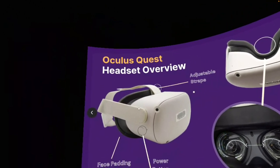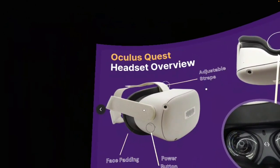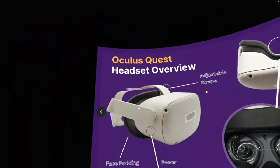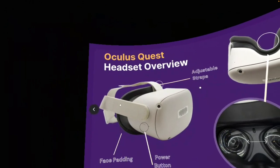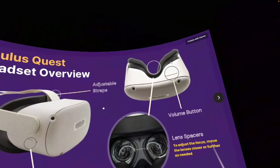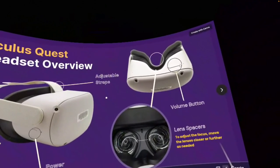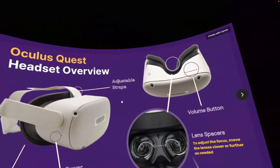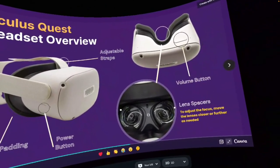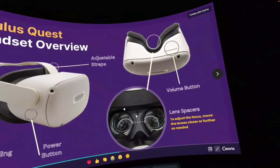Silicone padding. And the strap is slightly different. It only has one Velcro strap, and that's on top. The headband itself is more cloth. This part is not plastic. It's all cloth, essentially. The volume button is in the same spot. It's on the right side as you're wearing, on the underside of the visor. There's no lens spacing slider for the Quest 2. The mechanism is you manually move the lenses in and out and choose among three different settings.